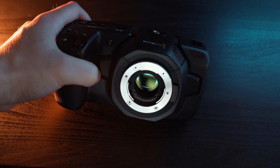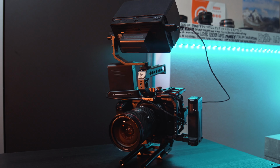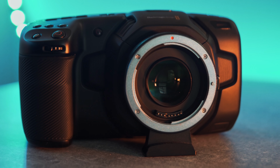This is the Blackmagic Pocket Cinema Camera 4K. A camera from 2018, but still a bang for a buck in 2022. I have been using this camera for 3 years now, and today I want to tell you why it's still a good buy in 2022, but most importantly, for who this camera is. In my opinion, this camera is meant for filmmakers and cinematographers, you know, not like the stupid YouTubers.